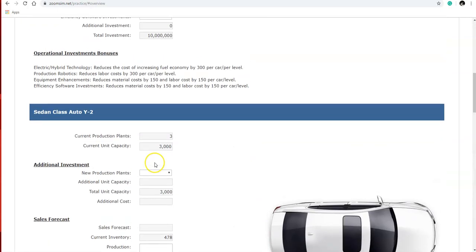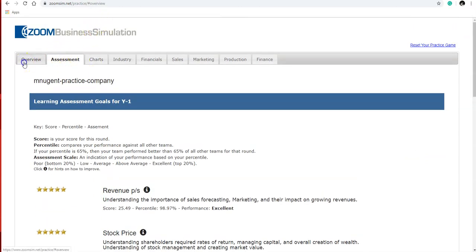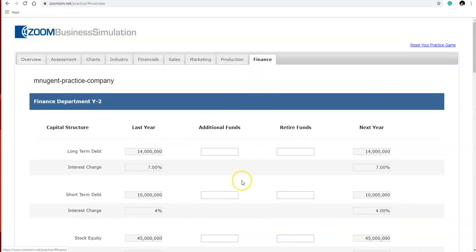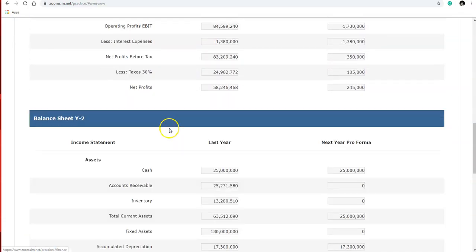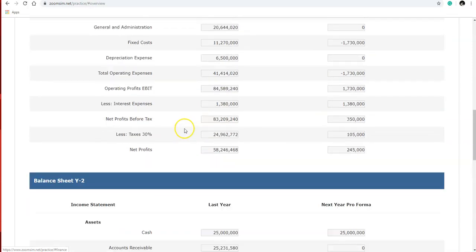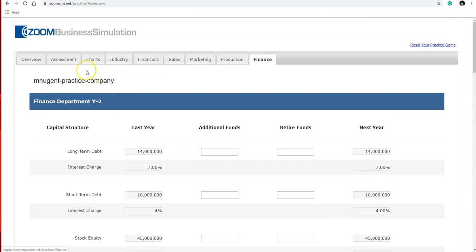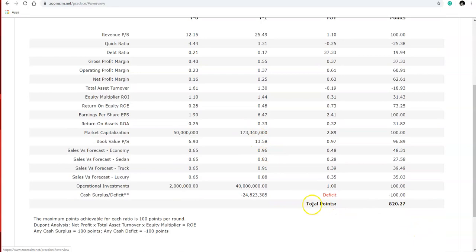And since they're not sold, they go into the inventory, which inflates your assets, which can make the total asset turnover and the return on assets negative or smaller than it could have been, because you have these inventories bloating up your assets. And if I go to the finance page, I can see inventory for last year. I have $13 million of extra inventory based on these unsold cars that are reducing some of my overview points.